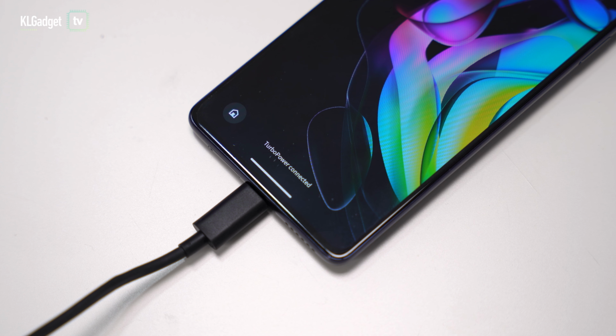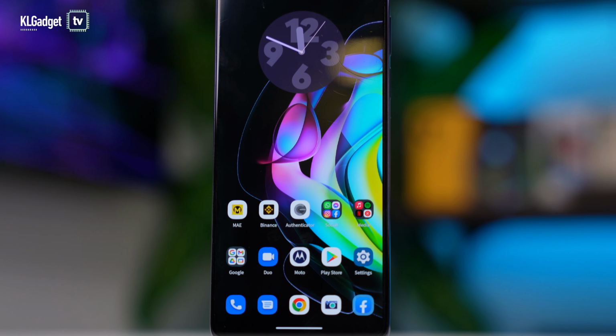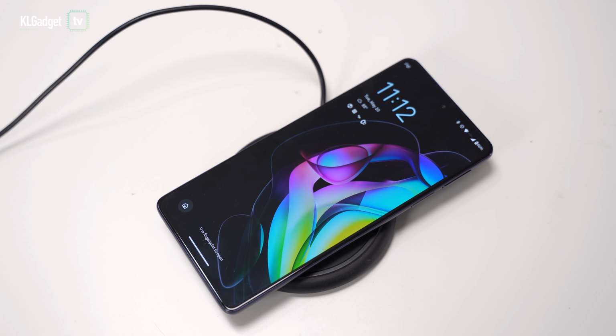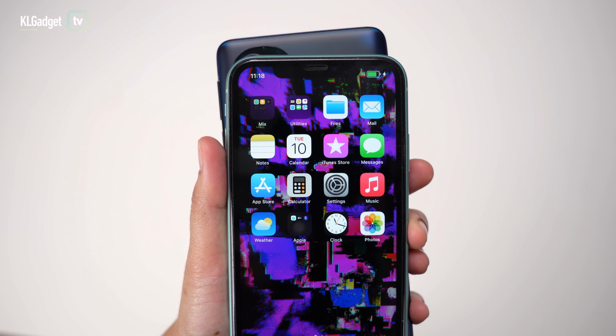I'm also glad that it supports 30 watts USB PD charging on top of its proprietary 68 watt turbo power fast charging, which is why I never really find the phone's battery life an issue even when I had a busy day. Also, the Moto Edge 30 Pro supports 15 watts wireless fast charging and 5 watts reverse wireless charging, beating other Snapdragon 8 Gen 1 phones of the same class.